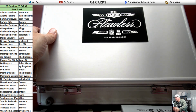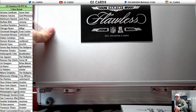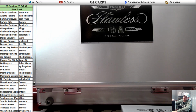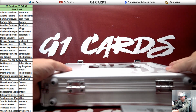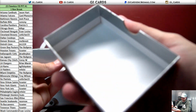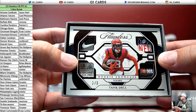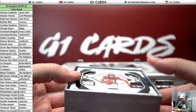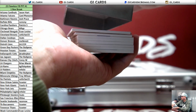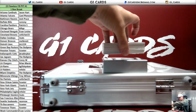Try to do this. Auto. And then not auto on the other two. I think we got it. That's close to getting it. Whoa, that's sick. Two out of three, Tank Dell. Man, if only that was Stroud. Holy smokes. Still not bad.